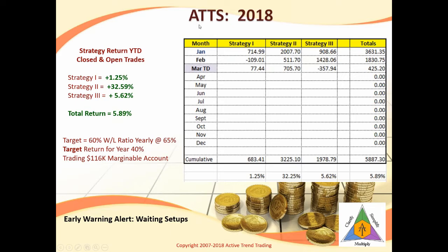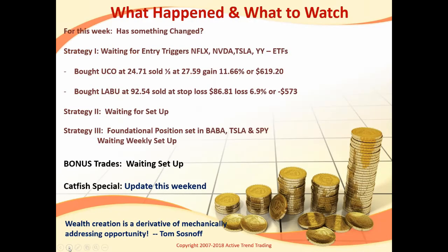So here's where we sit with active trend trading. Strategy 2 is looking okay. We basically got into a really good trade for strategy 1 at the beginning of the week with UCO, which is the 3-times leveraged ETF for oil. But then at the same time got whacked on the other side of that with a trade that we put in on the biotechs. So here's where we're sitting.